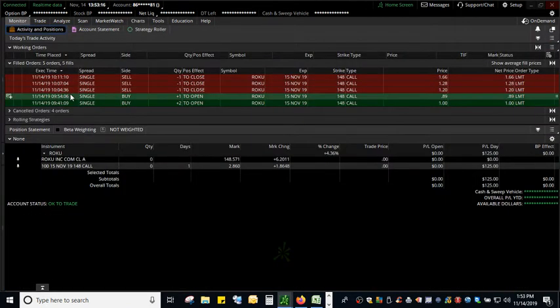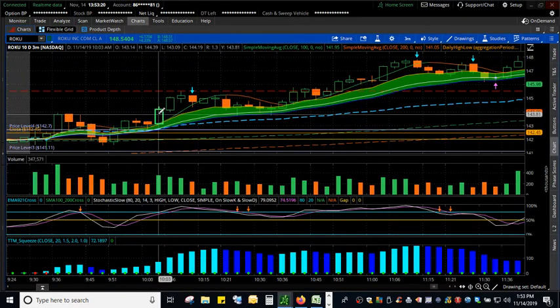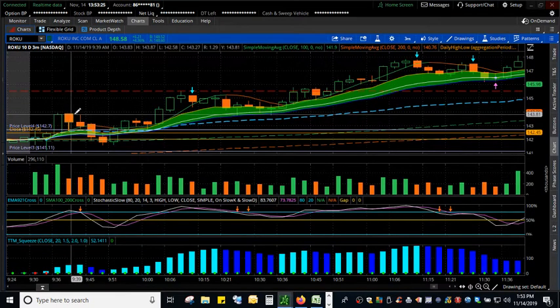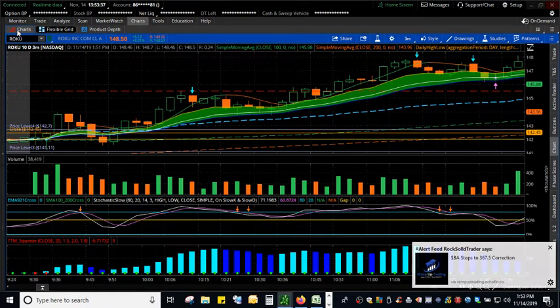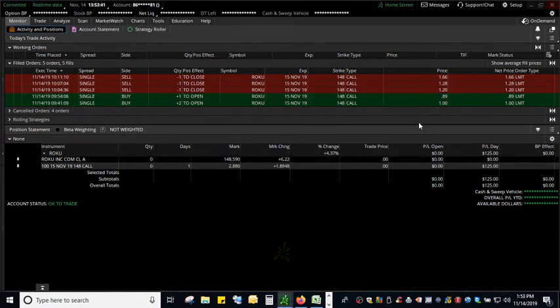and I sold the first one at 1004. So right after the open of this candle. I think it was actually right at the previous high here, daily high, or the high of the day. I sold that when I was up 20%. My average cost, my entry was 96 cents, and I sold the first one at $1.20, so I was up over 20% on that first contract.